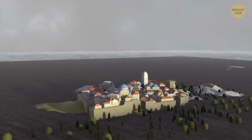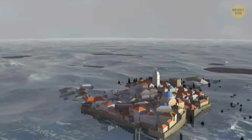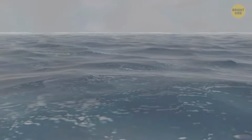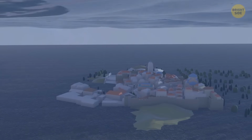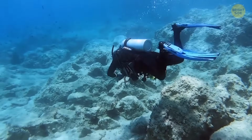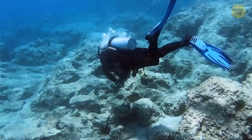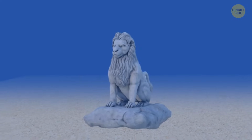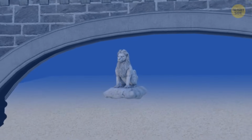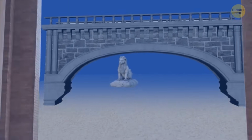About 33 acres of the city disappeared under the water. Amazingly, most of its 17th century remains are still in good condition under 40 feet of water. Archaeologists have found taverns, storage rooms, kitchens, and recreational buildings used for diverse purposes. You can also see a grand lion statue, a submerged bridge, and many picturesque arches.